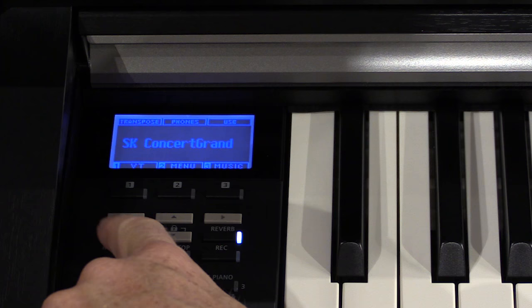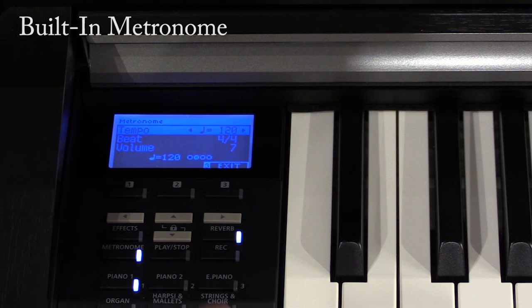All teachers recommend a metronome to develop a good sense of timing, and there's one built right in. You can adjust the time signature and the tempo and the volume. But within the metronome settings are 100 different drum patterns to jam along with.